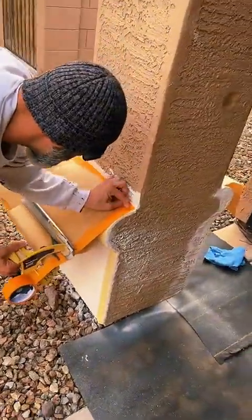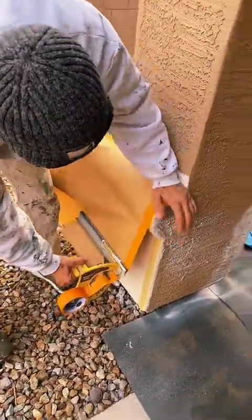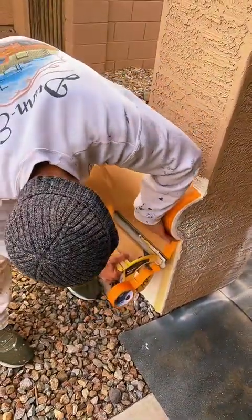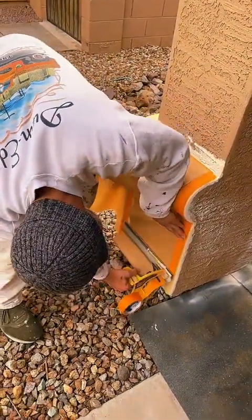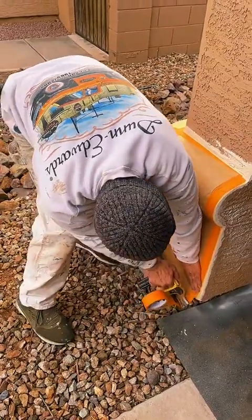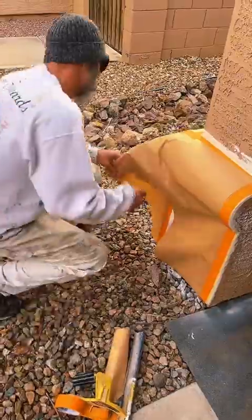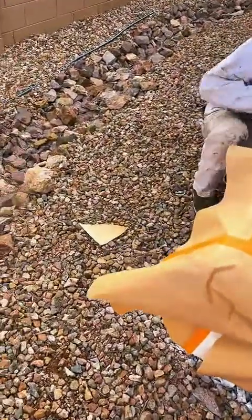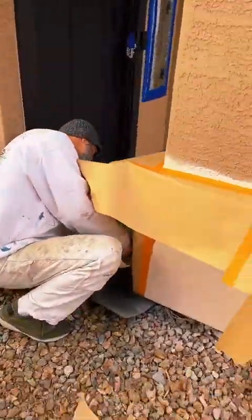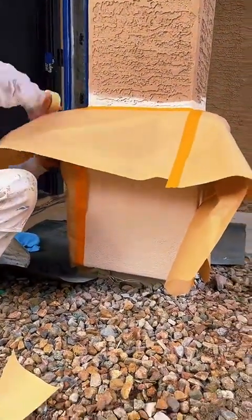How many jobs have y'all done this year so far? This is the fourth job. Yeah, I think you're right. Where is everybody getting this orange tape? Most paint stores have it, and even Home Depot, I think, but it's a good super adhesive tape.